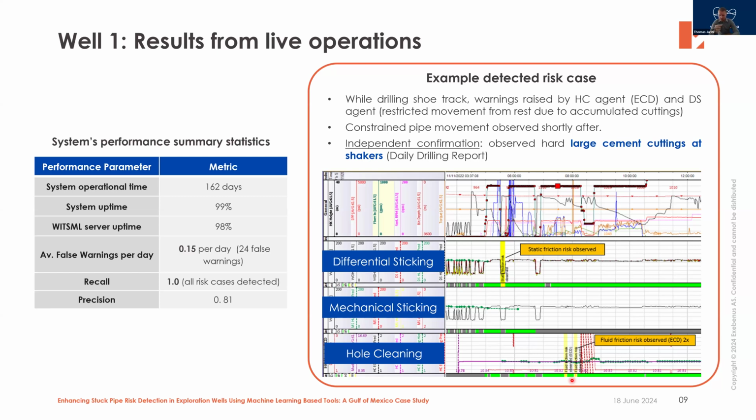And if you look at the top, at the first line, you can see that we stopped drilling. We were reciprocating the string for, I think it was 20-30 minutes, to get the cuttings above the BHA, and then continued drilling the shoe track. And then at the end, when we were circulating while drilling and we had one bottoms up from these warnings, we also saw large cement cuttings at the shakers, which also confirmed visually that the system flagged this risk properly, and we did the right measures to stop drilling out the shoe track, reciprocate, get the cuttings above, and we didn't end up in a stuck pipe event.